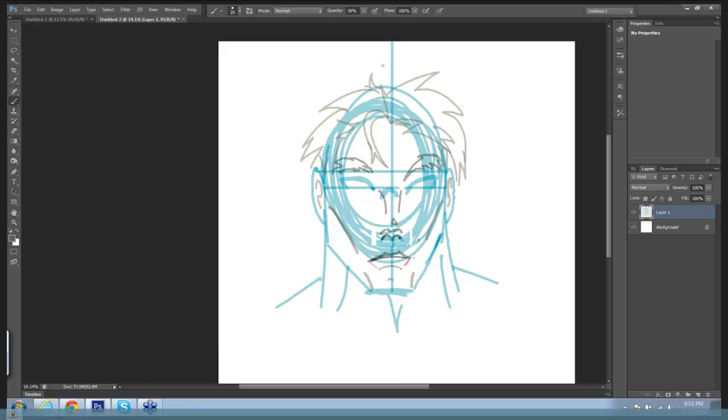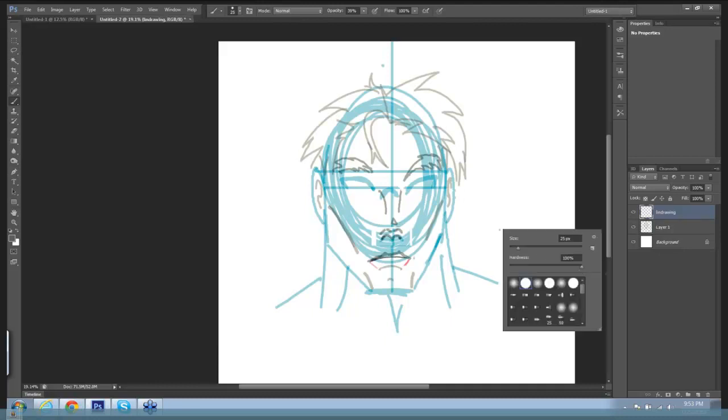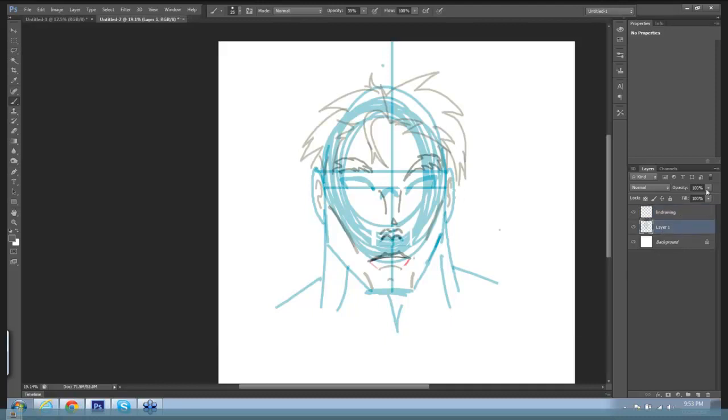Where you guys are working on paper, you have very light lines or maybe are working with a blue pencil. So what I'm going to do here is create a new layer, and just because we always name our layers, we'll say line drawing.